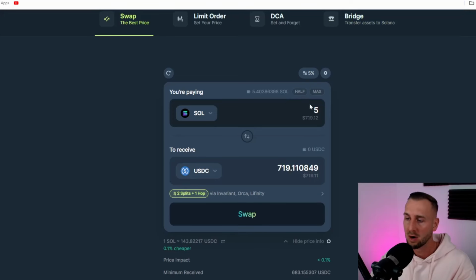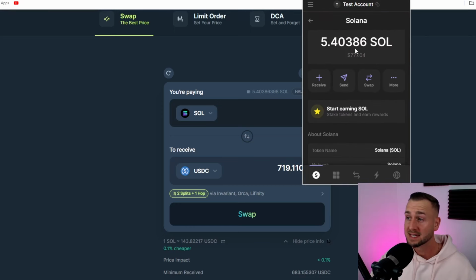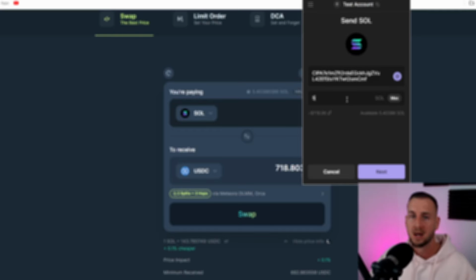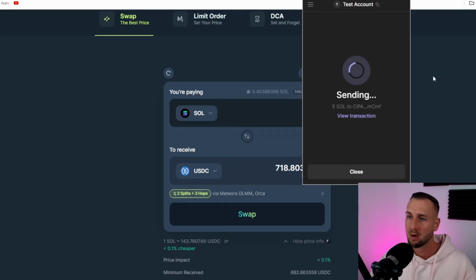Then just to show you, I've got a wallet here with some Sol in it. This is obviously the Phantom wallet, just showing you the UI on Jupiter here. And from this Phantom wallet, I'm going to send to that recipient address that I just pulled up from Magic Eden. I'm going to send 5 Sol over. So just going to wait for that to come through.